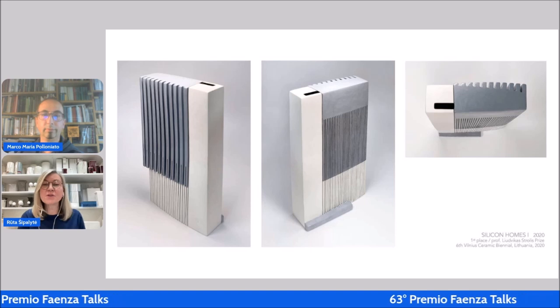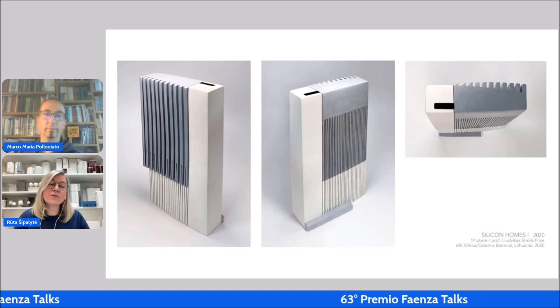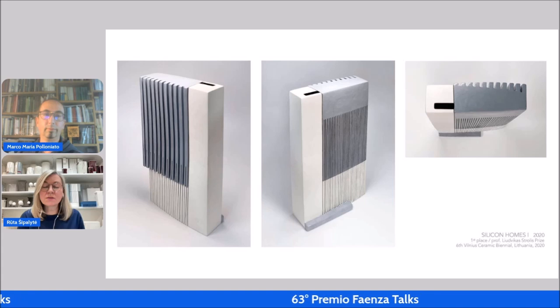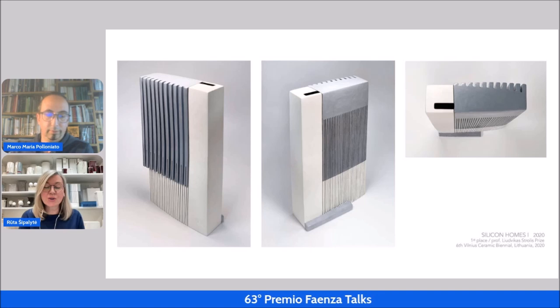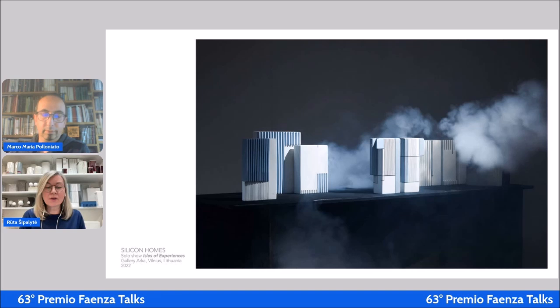This is the first piece from the series. I won the first place, Professor Liudvikas Troli's prize at the 6th Vilnius Ceramic Biennial in Lithuania. As a part of the award, I was offered to hold a solo exhibition during the next biennial, and I organized the solo show titled Isles of Experiences. It was a retrospective and included my latest Silicon Homes collection. Next, please. So this is the view from the exhibition.